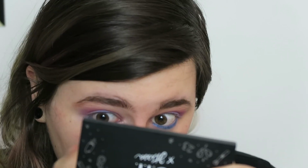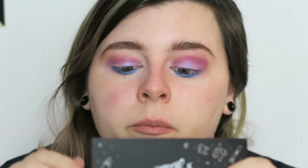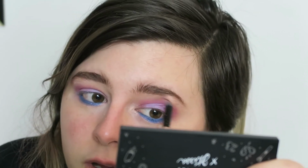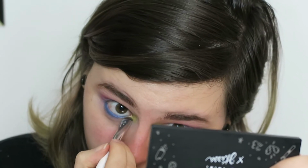I'm gonna take 23 on my inner corner, and actually a little bit on my lower lash line. Oh shoot. I am gonna mix this with the green, which may ruin the look, but I think I'm also gonna take that a little above where my eyebrow arches, even though I don't want to highlight that because I don't pluck my eyebrows. And then I am gonna pop on Alien in the inner corner. I'm gonna take it, I think, on this smudge brush to put it on the inner corner portion of my lower lash line.